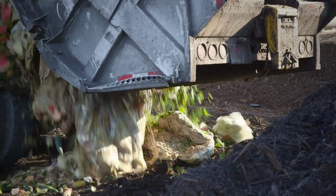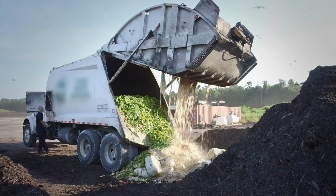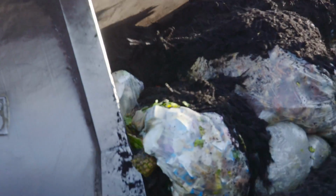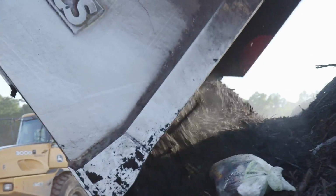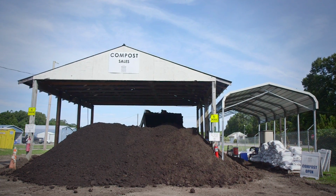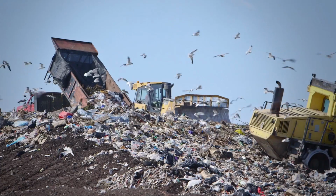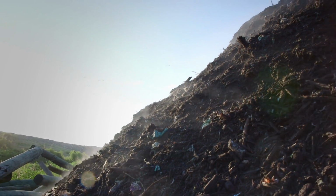Private haulers collect food waste from restaurants for a fee and bring it to Charleston County's Bees Ferry compost facility for processing. The food waste is mixed with yard waste, and after 45 days, a nutrient-rich finished compost product is ready to be sold to the community. Recycling food scraps is important because it saves landfill space and creates a valuable resource, compost.